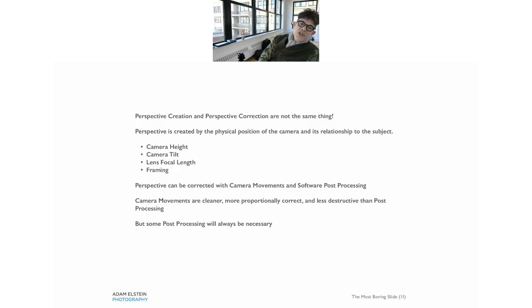Not entirely true. You can certainly correct a lot in Photoshop, but the original image, the original perspective, what you actually see, is determined by the position of the camera. It's determined specifically by the height of the camera, by the tilt of the camera. It's determined by the lens focal length. And of course, it's determined by how you frame the shot. And that's really what I want to talk about here and why movements in particular are very, very important. And I'll describe my sort of workflow in general.